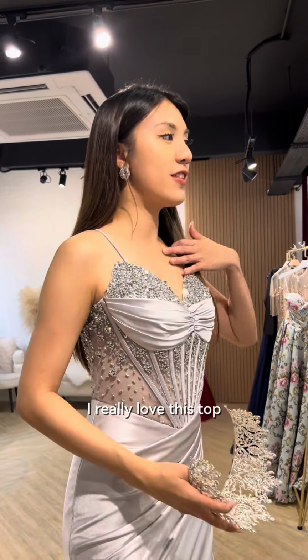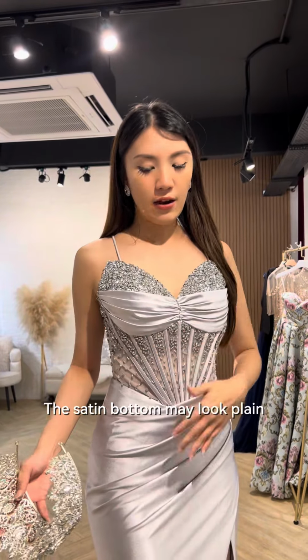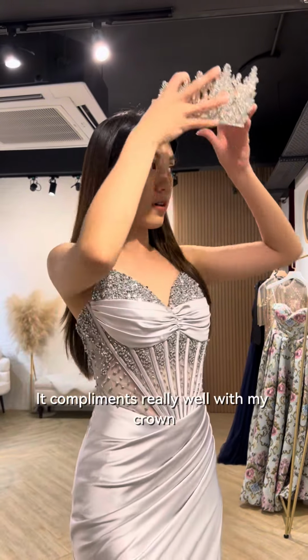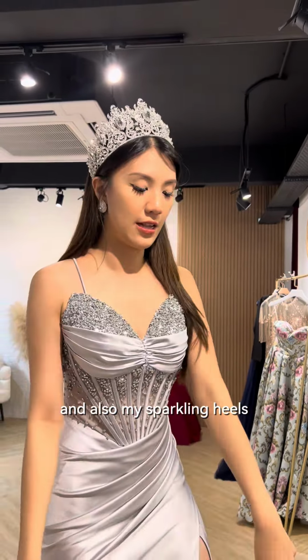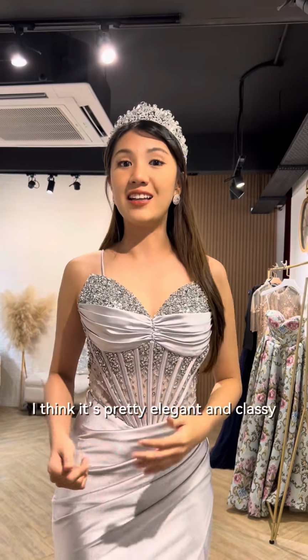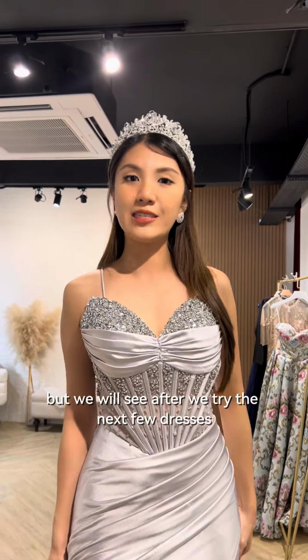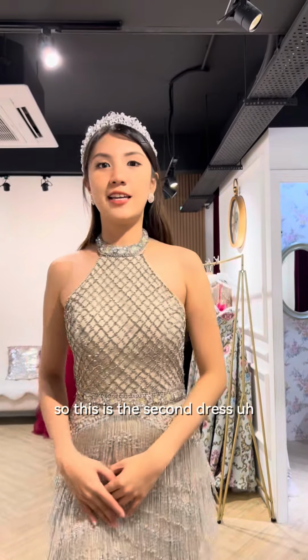Okay, this is the first dress that we are trying on. I really love this top because the beads are all concentrated on the top. And the skirt is plain, so it complements really well with my crown and also my bling bling heels. Wearing it this way won't be too exaggerated, and the focus is all on top. It's elegant, and I think it's quite classy. So I think this might be the one, but we will see after we try the next few dresses. So this is the second dress.